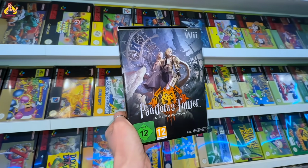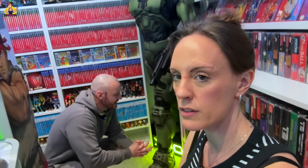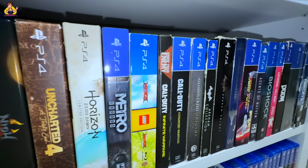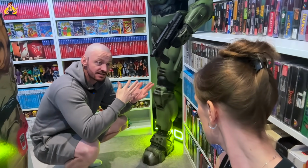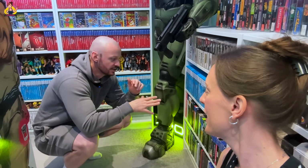And then if we stick on this shelf, PS4. So I'm starting to get into PS4 more and more. I don't collect current gen pretty much ever, apart from Nintendo. So I collect Switch, but I don't collect PS5. I collect the previous gen. So now PS4 has gone down in price. Yeah, I'm all over PS4. Love it.